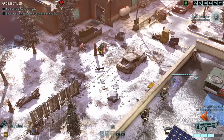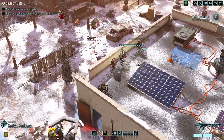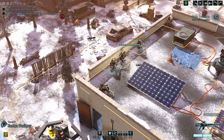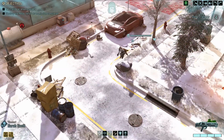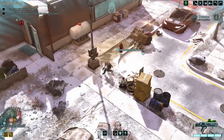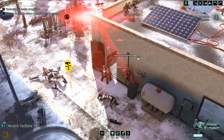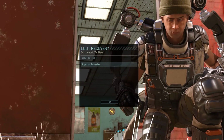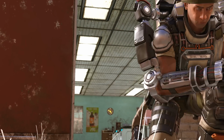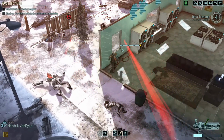We are rapidly advancing on the target. We just need a clear shot against that transmitter. Right now there's some walls in the way, but with the amount of explosives we're carrying, I won't be surprised if those walls come crashing down. On the move. Hendrik Van Dyke goes for the loot. Of course, he has to pick up all these shiny things. It's part of his love of, well, weapons, basically. That big exosuit lets him carry all the loot.